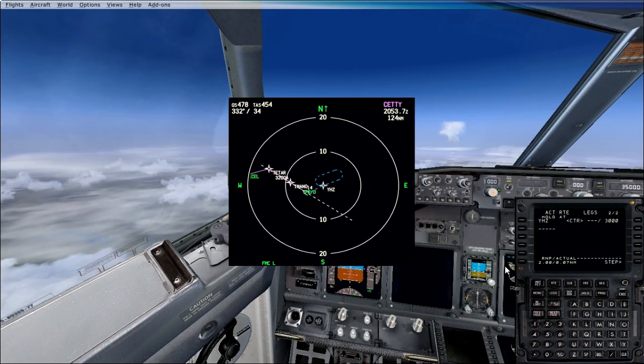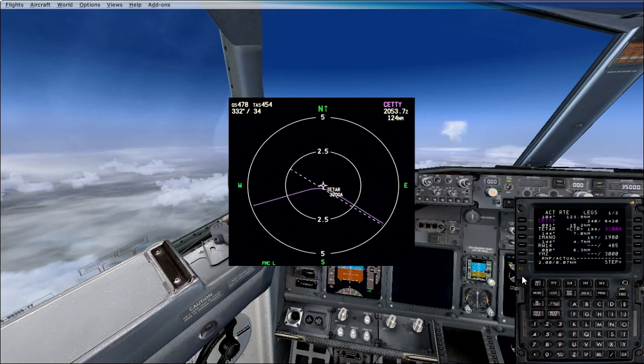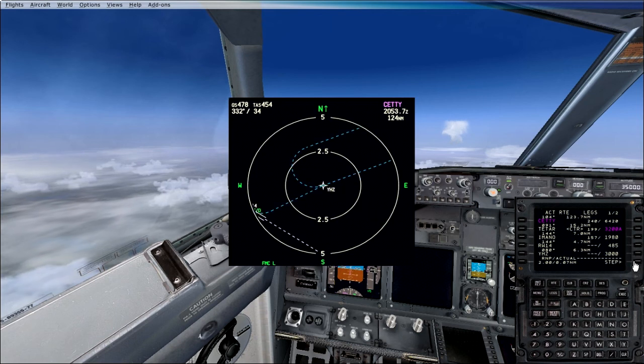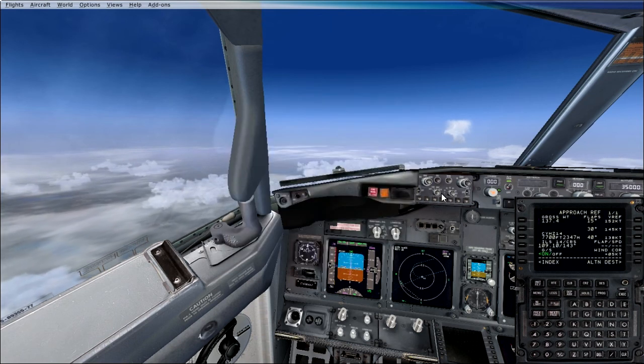We will be starting our descent in 12 miles, so we will be back once we are a bit closer to Halifax.